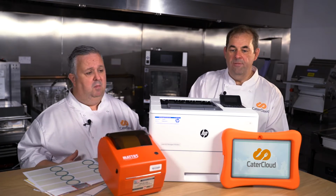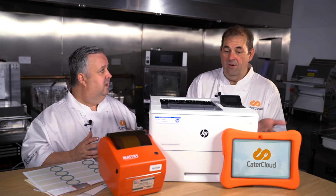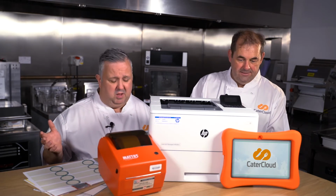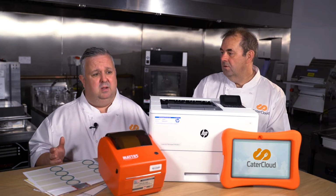Yeah. So this is a standard office printer. You'll see these anywhere. So okay, that could be the print cost solution. Yeah, print cost solution. Brilliant. You've already got it. It's already within the business budget. Print straight from the CaterCloud application.